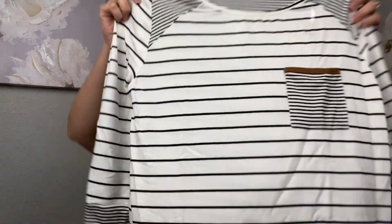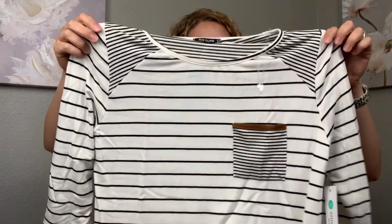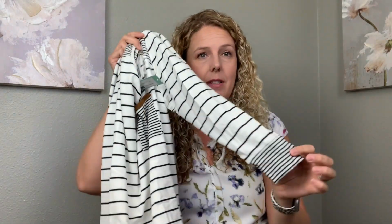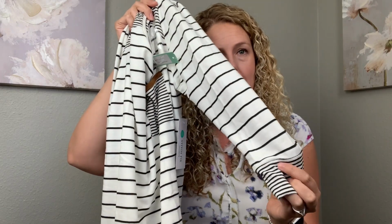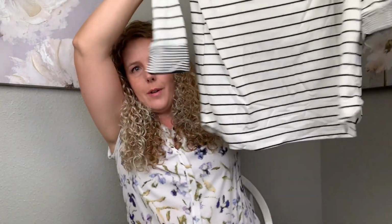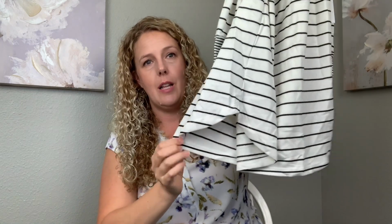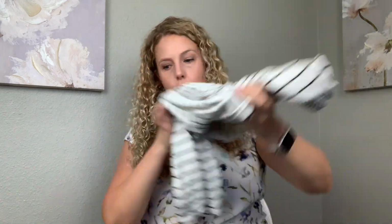So just a straight knit top. It's got a front little pocket, the little brown sweetie looking detail in the front. I like Pink Clover. It's very soft. It's got the different striping detail on the cuffs and across the back of the shoulders. The bottom is just slightly rounded and it's straight across. It's no high-low. So try that on.